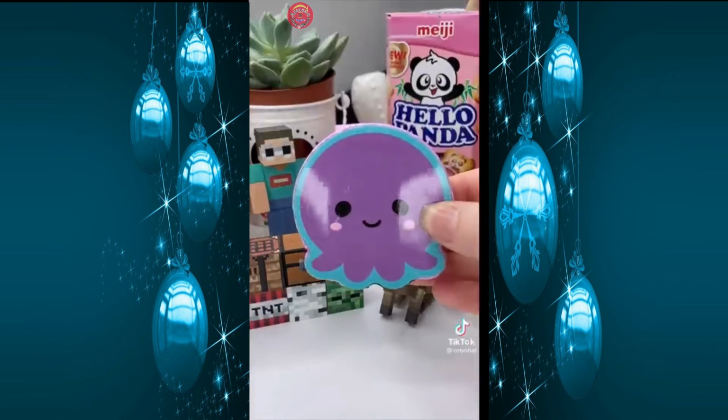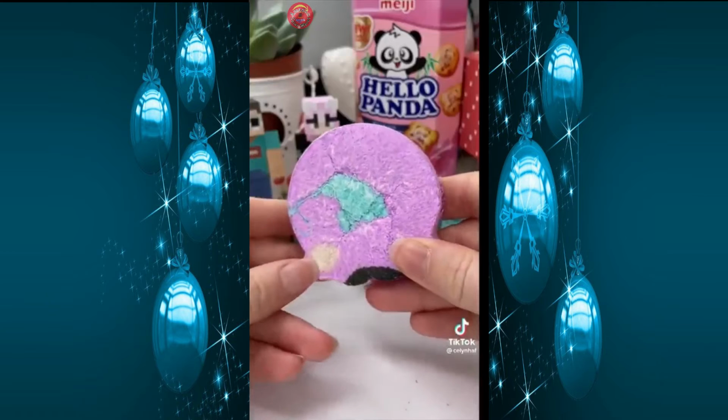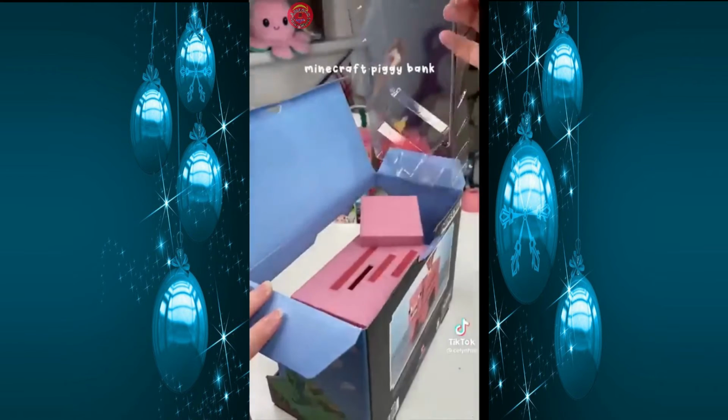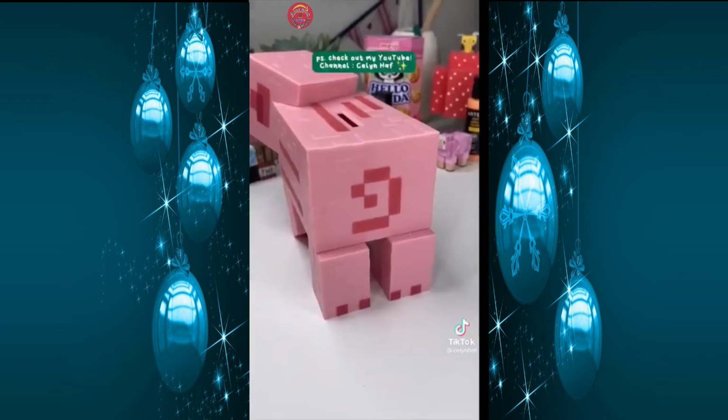The third thing I picked up was this compact towel that expands in water. I used to get these as a kid all the time, so when I saw it I just couldn't resist. And the last thing I ordered was this Minecraft pig money box. I am such a big fan of Minecraft, so when I saw this I just couldn't resist and I am so happy I bought it.